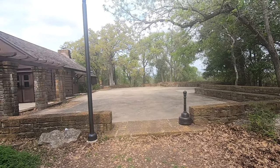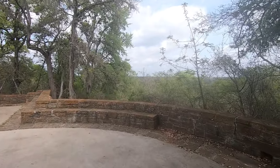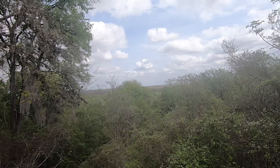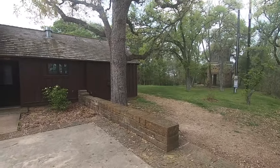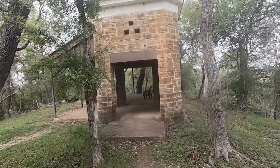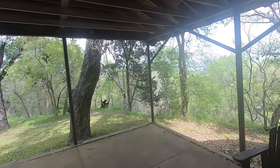Doesn't look like they're doing a whole lot of dancing out here these days. What a commanding view. There was another YouTuber that I watched some videos from who did a lot of exploring of these trails. Too bad they didn't put a tower on top of this, or an observation deck. That's what I'm trying to say. It's too bad they didn't put an observation platform on top of this one, because that would be really cool.